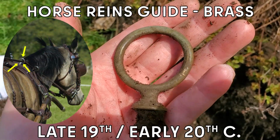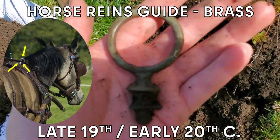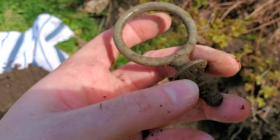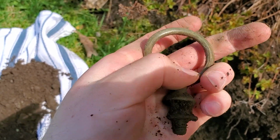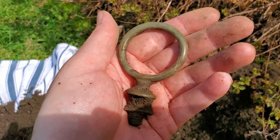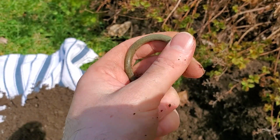angle. Absolutely fantastic relic, and about 8 inches down, but it's solid brass, so it left a good signal. And it looks like it has an iron nut on it, so that explains the jumpiness of the signal. Fantastic relic, and only the second brass reins guide that I've ever found. I found iron ones before, but only the second brass one. Awesome. All right, this property is giving up some interesting things.